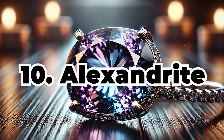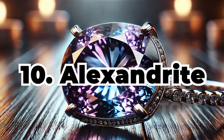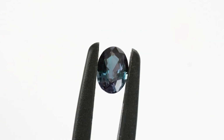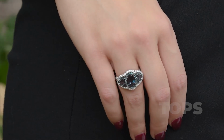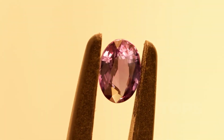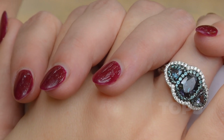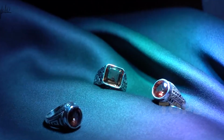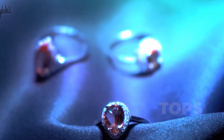Rank 10, the enigmatic Alexandrite, a gem of Imperial Russia. Alexandrite is a renowned gemstone famous for its unique color-changing ability, from green under daylight to reddish-purple under incandescent light. Discovered in 1830 in the mineral-rich Ural Mountains of Russia, this rare variety of chrysoberyl was named in honor of Tsar Alexander II, as its discovery coincided with his birthday.